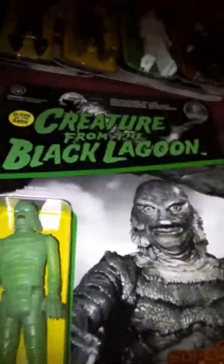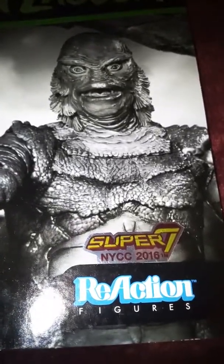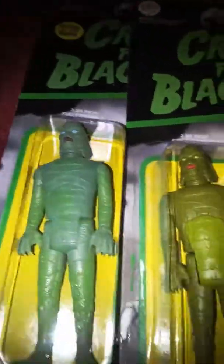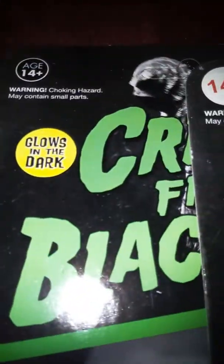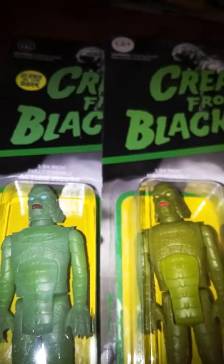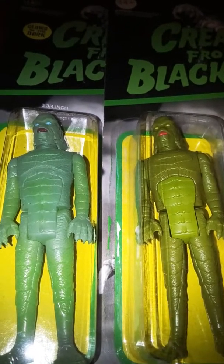And finally in my Remco collection I have yet another Creature from the Black Lagoon variant, and this is a Super 7 New York City Convention exclusive. And you might think, what is the difference when you compare it? It's more than a colour variant. This one is an actual glow-in-the-dark one, which is an absolute must. And you'll also notice the variation between the eye colour, which is really quite nice.